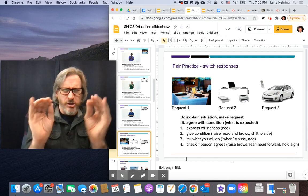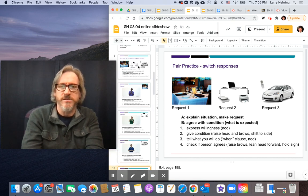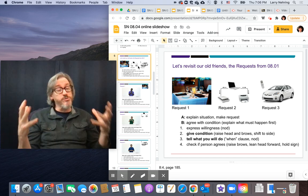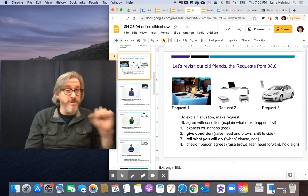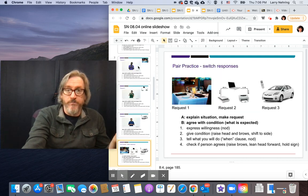Okay. So I had a moment of inspiration and I wanted to do this in the text so I can explain it. So here we are with the first 3, the same ones from the restaurant, the computer, the car. Go through and respond to each of the 3 with, here's what has to happen first. So yes, I'll do it, but this is what has to happen first. The restaurant, the computer, the car.